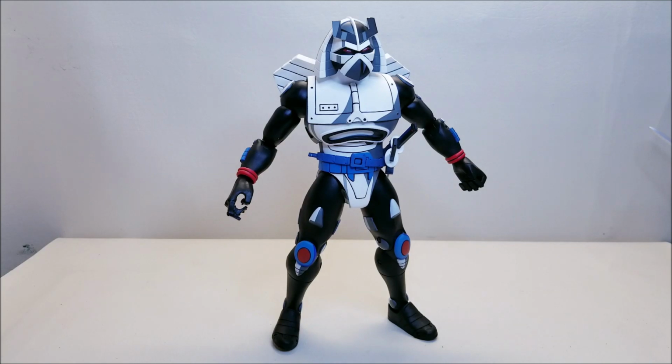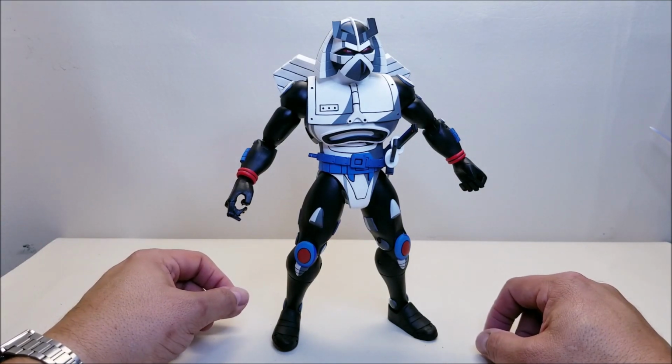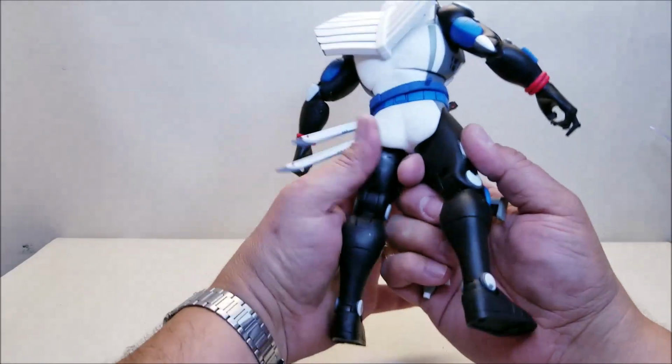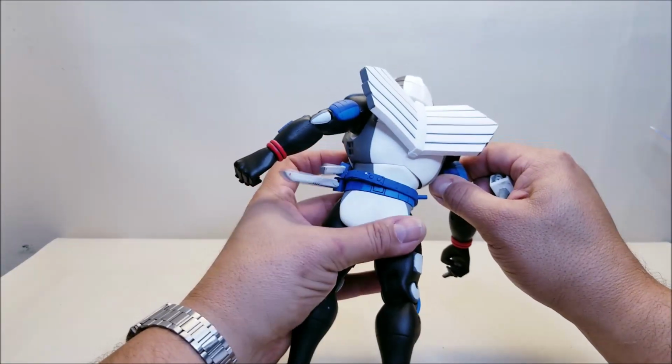I want to get him. I don't know if I want to pose him with the gun or with the swords, to be honest with you. Let's pose him with the gun again. I really kind of wanted to get this gun holstered on his belt.